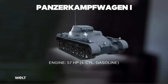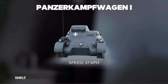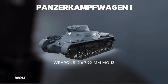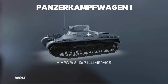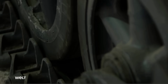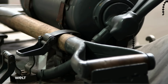The 5.4-ton tank was fitted with a 57-horsepower Boxer engine, giving it a top speed of up to 37 kilometers per hour. 144 liters of gasoline were sufficient to travel around 150 kilometers on the road. Armed with 2 machine guns, the Panzer I was fitted with extremely thin armor, for a thickness of only 13 millimeters. The Panzer I was used primarily as a training vehicle until the real tanks became available.